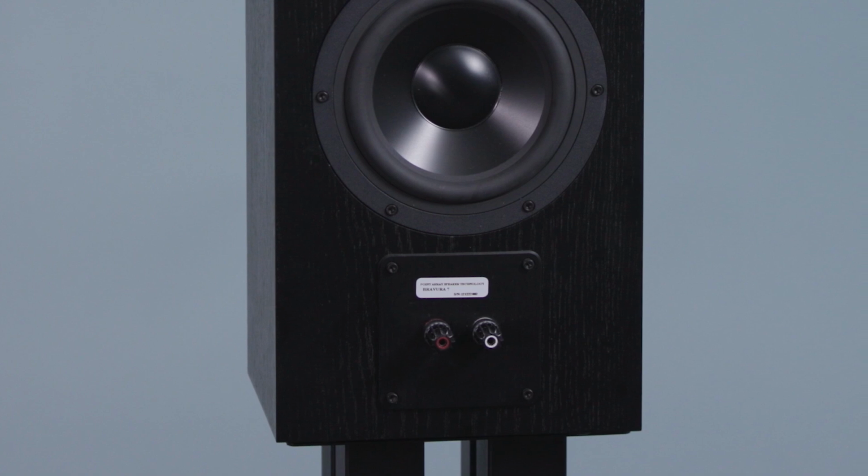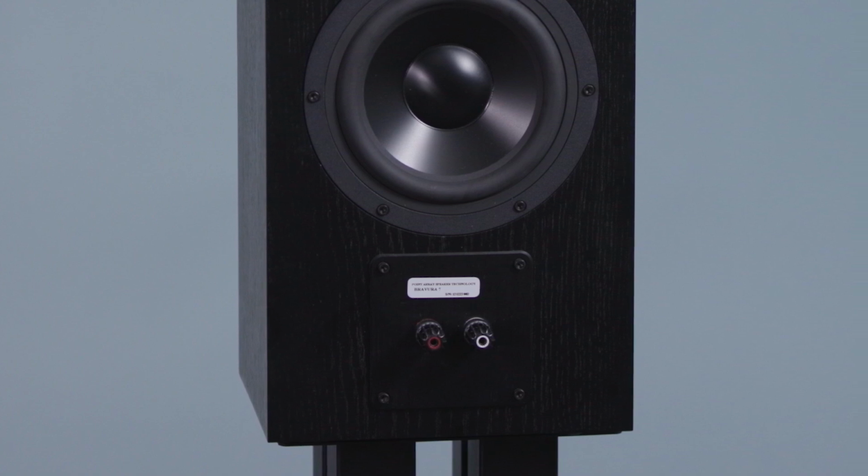The input to the Bravura 7 is binding posts with a cable from the power amplifier connected. We would recommend an amplifier of approximately 150 watts per channel. Certainly a higher wattage amplifier could be used if care was taken not to overdrive the speakers. And certainly depending upon volume listening preference, a much lower wattage power supply would work.